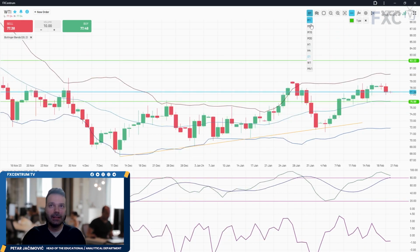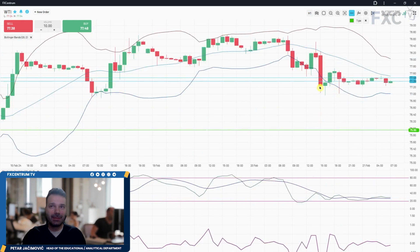If we also go to lower frames, we can see the market traded below the lower Bollinger Band, and then closed below, but in the next couple of bars it reacted back into the Bollinger Band, which is basically a sign of strength. There was another attempt on the hourly time frame for the market to go below the Bollinger Band, but again there was a rejection. So what happened yesterday is more of a sign of strength, and it's a good sign for further rally, basically the rally for today.